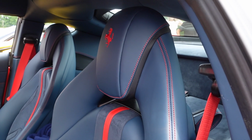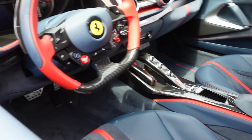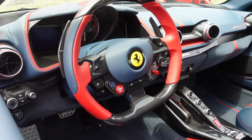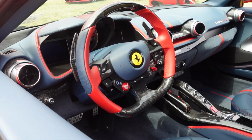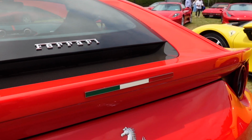It has blue leather and blue Alcantara with like these orange-red accents. Just look at this steering wheel. How crazy is that? Blue and red. So cool. Carbon everywhere, as you would expect. Every time I see this build, I'm just in awe. Such a cool spec. This here is actually an option.